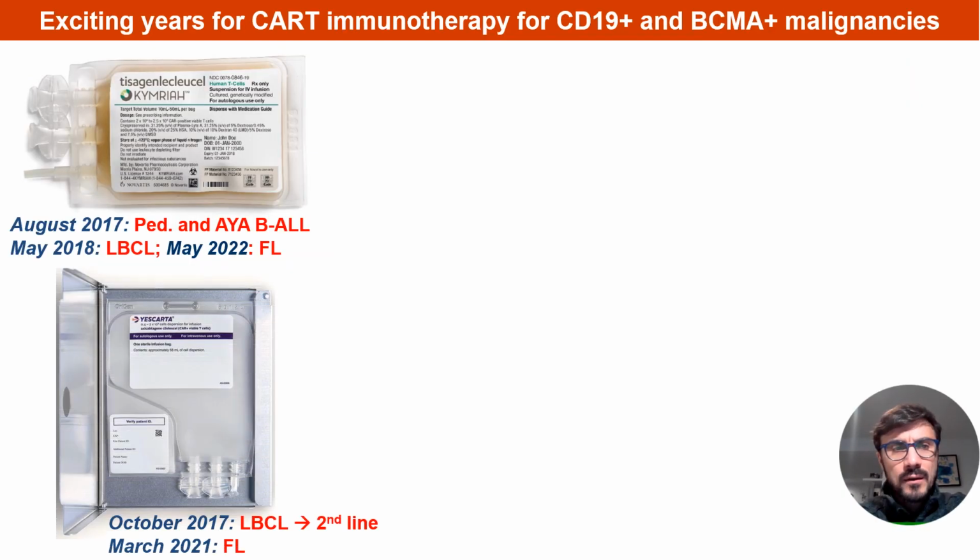So far, several products have been approved by the FDA in the US, in particular Kymriah or tisagenlecleucel. This was developed at Penn by the group of Carl June. And soon after, Yescarta or axicabtagene was approved for lymphoma. And then, of course, both these products have now multiple indication in lymphoma and acute lymphoblastic leukemia.